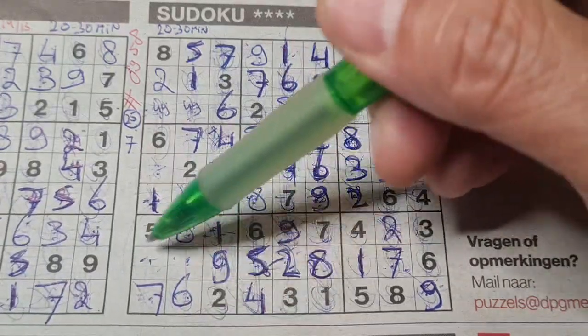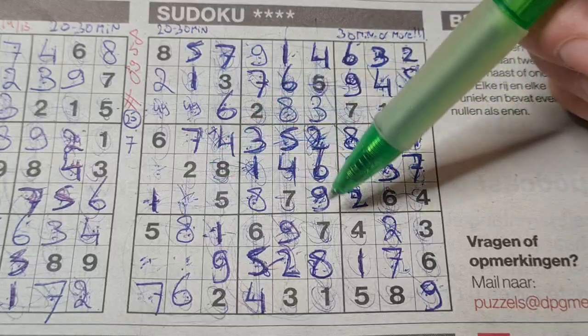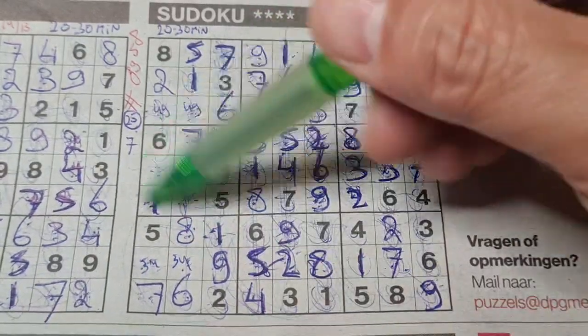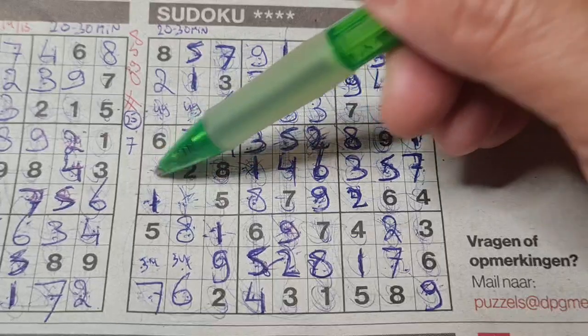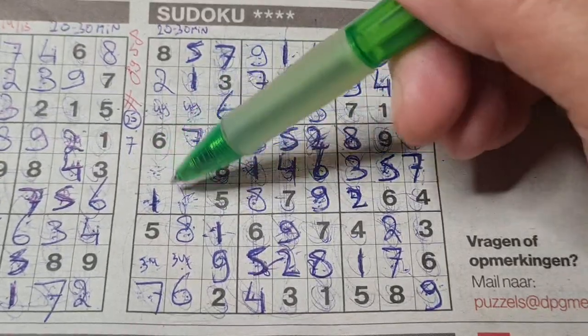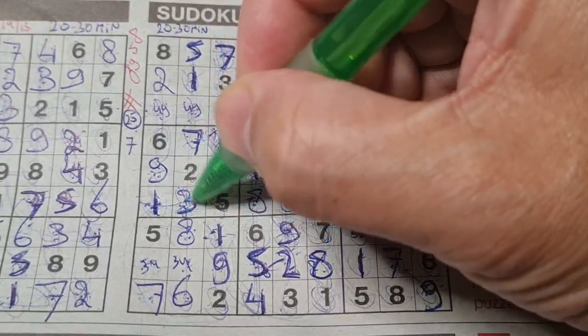The 1, the 2, 3 is missing, and the 4 is missing. 3 and a 4. Cannot fill this yet. How about these 2 missing numbers in this big square? The 1, the 2, 3 is missing, the 4, the 5, the 6, the 7, 8, 9 is missing. 3 and 9. We have a 9 in this row, no 9 there. 9 should be here, and a 3 goes there.